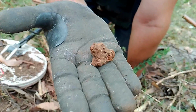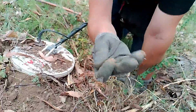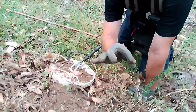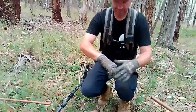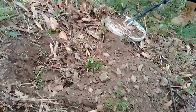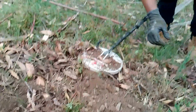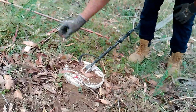That's what it is. Interesting about that is, it's as equally as rare, isn't it? It's worth the same value. But because we use the discriminant and because it's so badly corroded and rusted, it gave a small signal. If we had the discriminants turned off, that'd be giving a huge signal, but the rust in it is... Oh yeah, it's got a nice bit of depth to it.